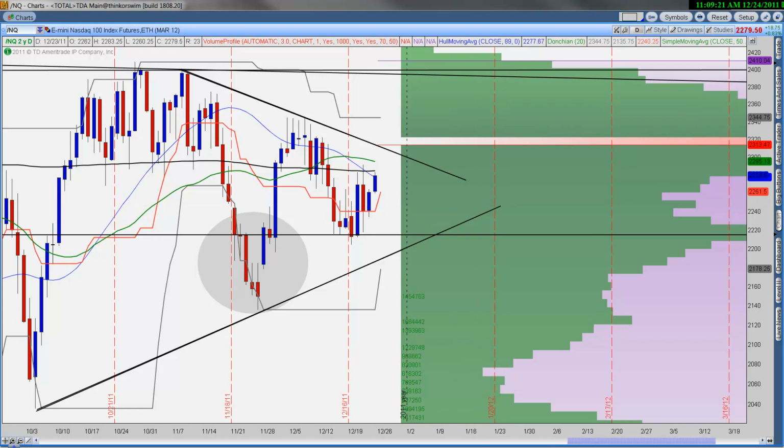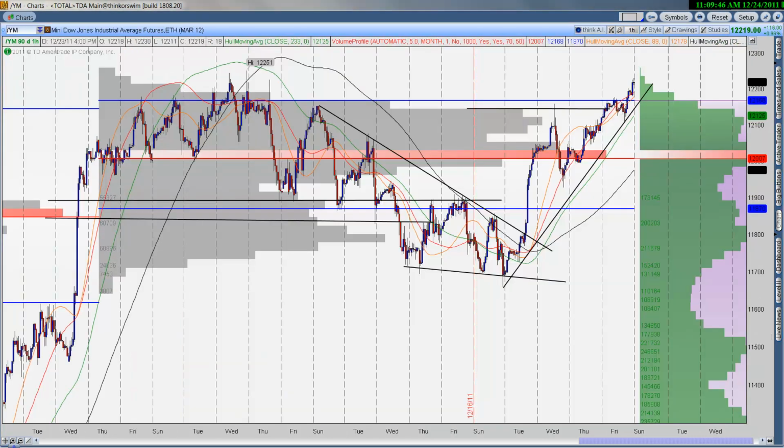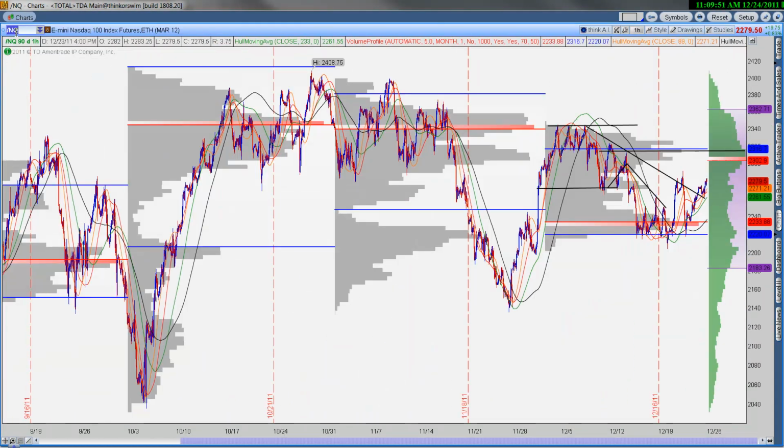And so long as these levels hold, you can see the strong volume at these levels. We're probably going to go and test 2320 to 2340 on the upside. At least I would hope so. And even so, that is about 3 to 5% of additional upside in the NASDAQ. So I think people may be taking their eye off the ball and looking away from NASDAQ, which is fine for now, but just keep your eye on it, that's all.